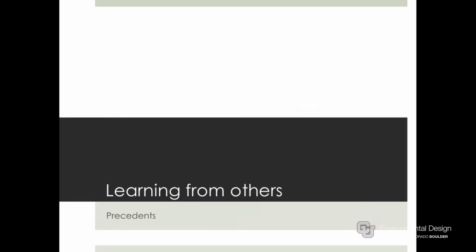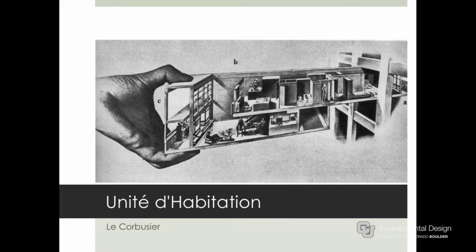What I have learned from others. I am not the first person to try this or address this problem. Here are some others, and here's the way that they went about it. Le Corbusier created Unité d'Habitation and focused on the concept of changing different floor plans with the same building and creating various configurations of that same floor plan within that small space.